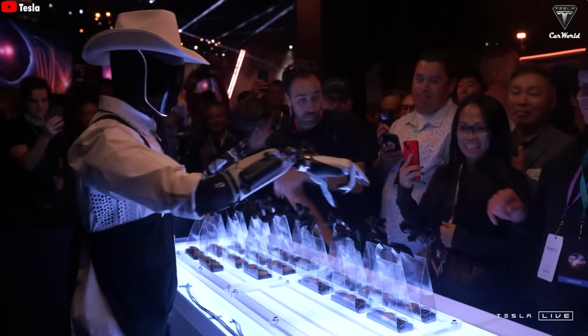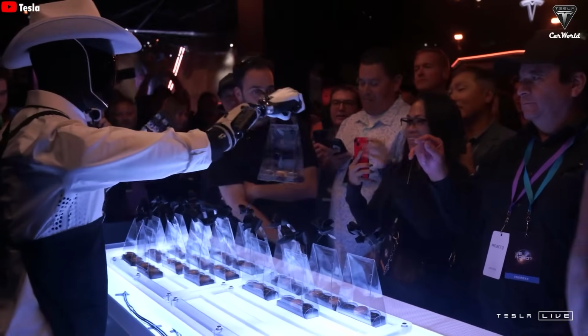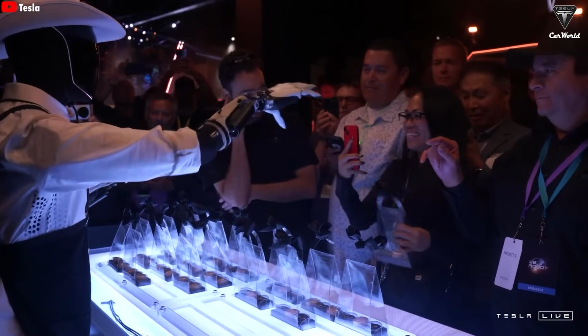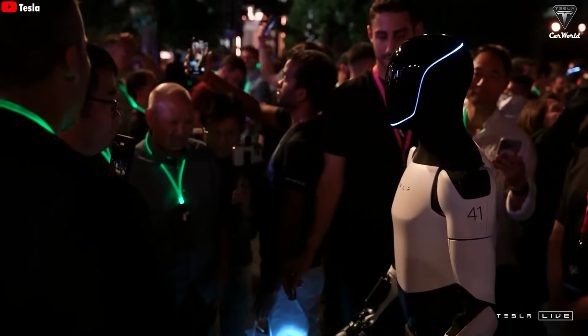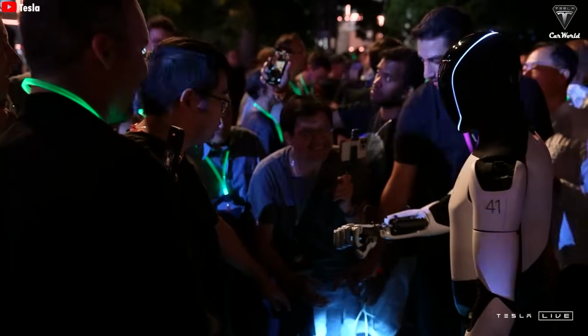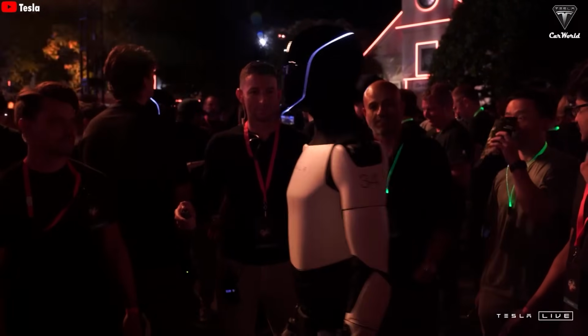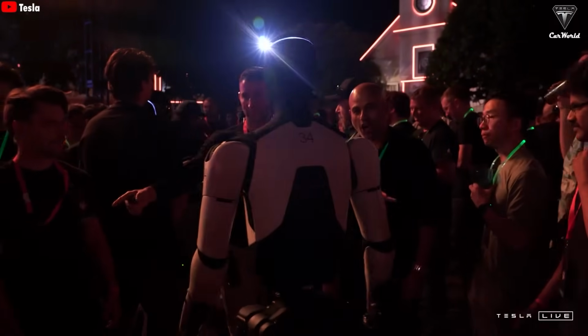Tesla has confirmed that Optimus can take commands through voice or by analyzing the user's facial expressions and gestures to determine what action to take. This is especially impressive in many situations, particularly for Optimus owners who have difficulty communicating. They can simply use gestures to give commands, and Optimus will automatically understand.